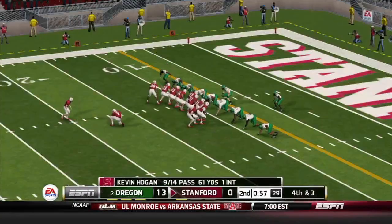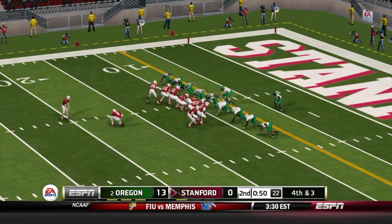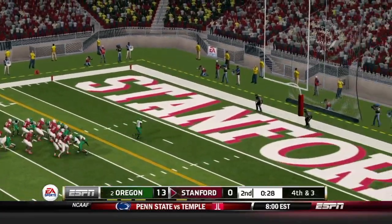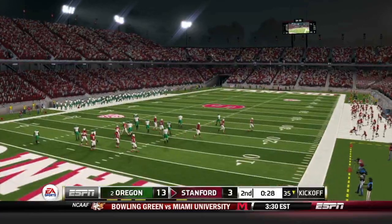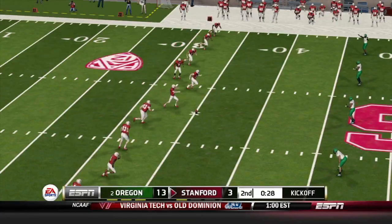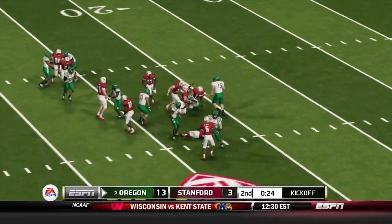Fourth down. They're going to go for the easy three here. The Ducks had one of their key players go down earlier, but it looks like he might be able to get back in the lineup. He gets it up, and they tack on 3 points. Williamson, ready to kick. Marshall fields it at the 2. Tackle at the 22.